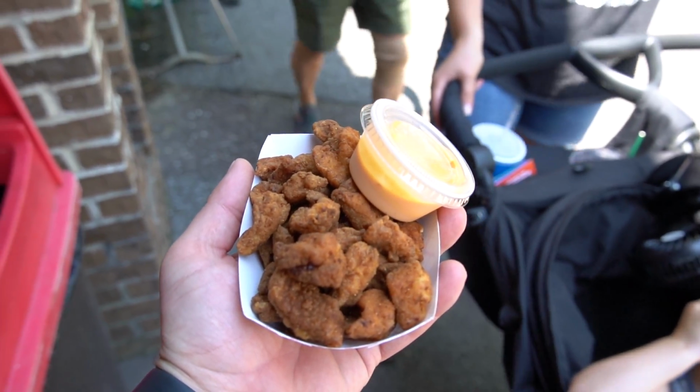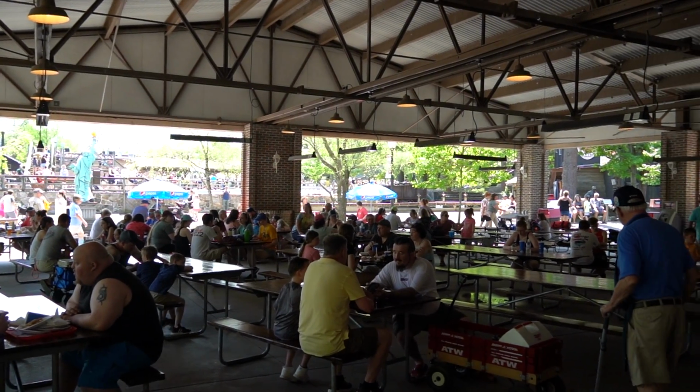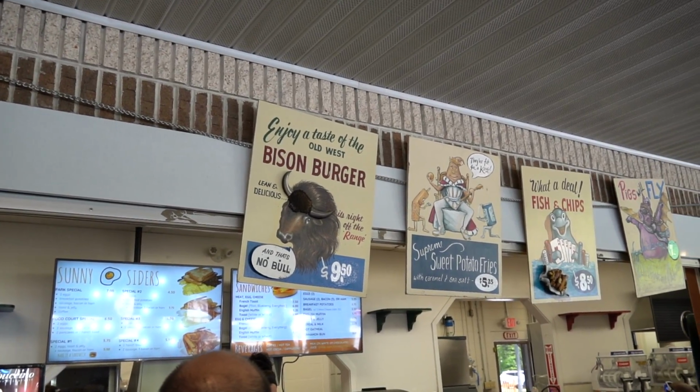Grab some gator bites here from the world cuisine pavilion. I'll let you guys know how they are. Let's talk about the gator bites. I was not a fan of them. Stubbs thought they were good. They were okay. They weren't horrible. The sauce with them was very good. But I do think if you're going to spend $8.75 on a food item here, there are much better options than the gator bites.